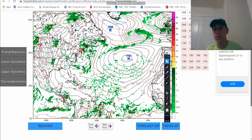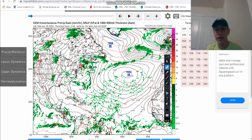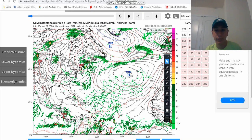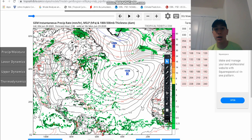What's happening with the steering is, again, like I showed you with 96L in the 96L video, here's our high pressure system. That's really going to help to steer all these low pressure systems out to sea this way, towards Greenland and towards Europe. All right, so let's take a look at the GEM model now.